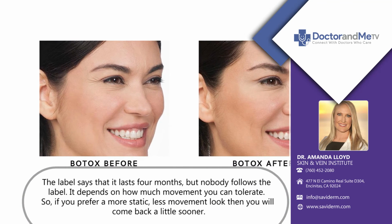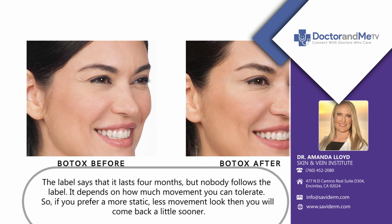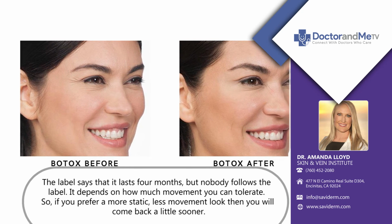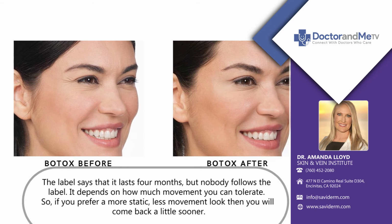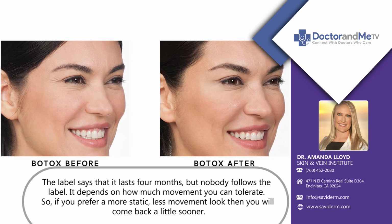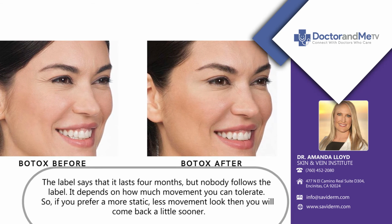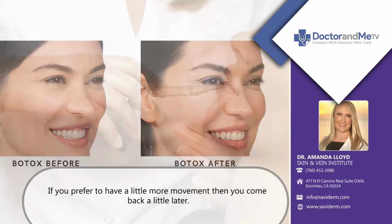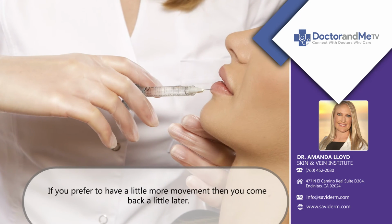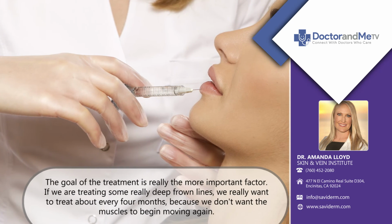The label says that it lasts 4 months, but nobody follows the label. It really depends on how much movement you can tolerate. If you prefer a not frozen, but a more static, less movement type of look, then you're going to come back a little sooner. If you prefer a little more movement, then you'll come back a little bit later. The goal of the treatment is really the more important thing.